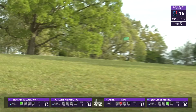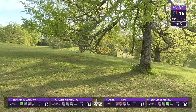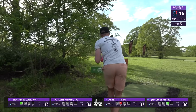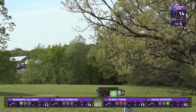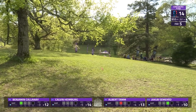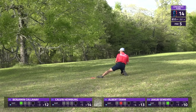Calvin looking like he went super overstable, gonna get far and left. Being left-handed, I don't know much about that spot over there. Being a noodle arm, I don't know anything about that spot over there. And a lot of distance for Albert, however, push pretty straight. We'll see what that leaves him.